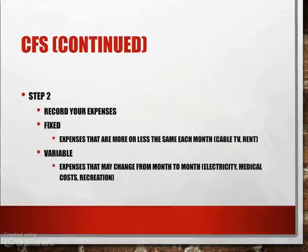Next in our cash flow statement is step 2. We have to record our actual expenses, so money that we have going out. Maybe it's a cell phone bill, maybe it's car insurance, maybe it's gasoline, whatever the case is. We've got 2 major expenses that we need to discuss. We have what's called a fixed expense, and we also have what's called a variable expense.